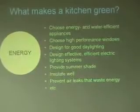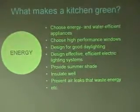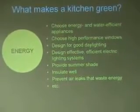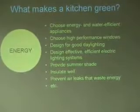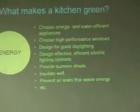This is a relatively easy thing to do. If you're in the market for new appliances in your kitchen, one of the easiest things you can do is look for appliances that have the Energy Star logo. You're probably mostly familiar with that. It's a program of the U.S. Environmental Protection Agency. And it gives you some measure of guarantee that that particular product is going to be more energy efficient than average, maybe 10 or 15% more energy efficient. So that's the first place to start when choosing appliances. Look for the Energy Star label.